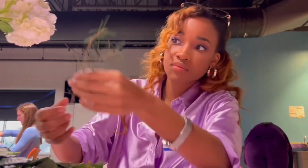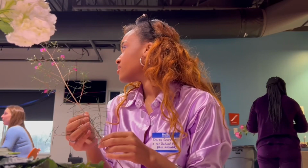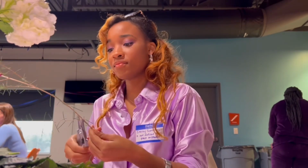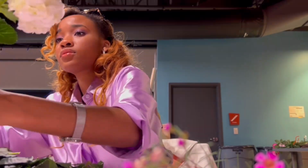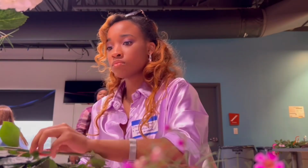So this event was from 15 and up, so there was a broad range of age groups, and it was really fun. I usually don't go to those types of events too often. I like a women's empowerment event here and there, but sometimes it can feel like it's all the same.